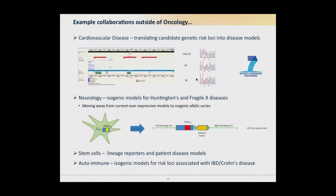And here's just a couple of examples that I wanted to flag. So cardiovascular disease. This is a disease which is probably at the stage where cancer was 15, 20 years ago, where there are some disease-associated loci, but we don't know whether those loci are actually causative or just associated. So we can use our gene editing technology to create isogenic cell line pairs to really understand, okay, are those disease-associated mutations actually causative or just associated?